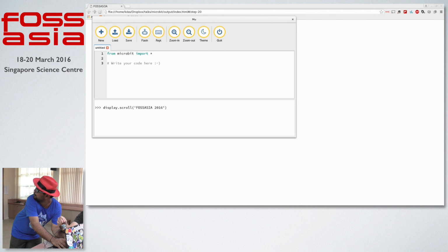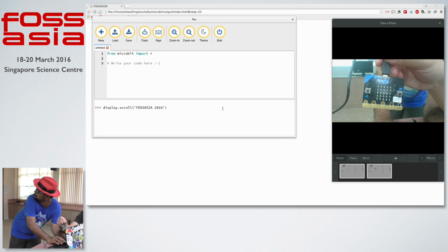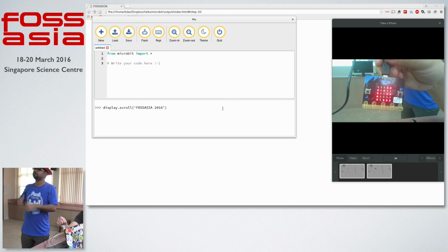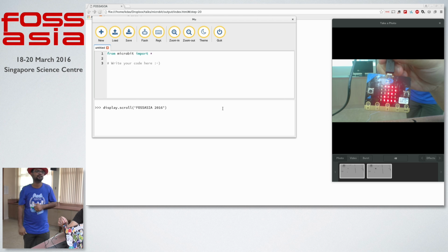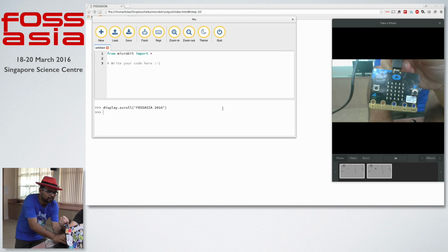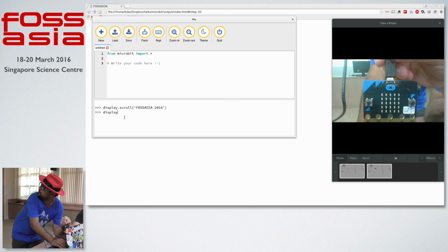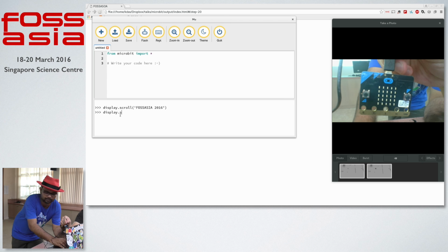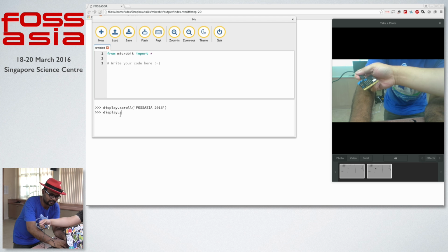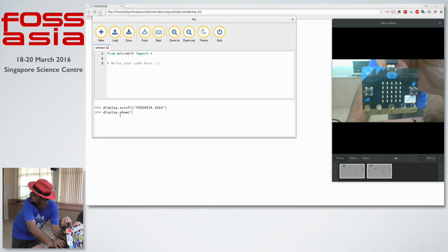Oops. Again, I have to get the keys back. So yeah, it is passing away too fast here, but you can actually change it. So that's just scrolling the text. Instead of this, you can just show some text, I guess. Display dot show, let's say A.